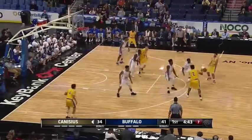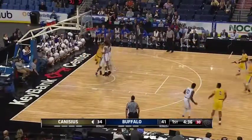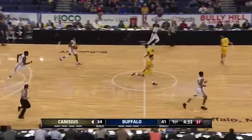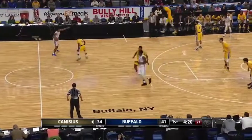Good defense by Perkins there on Crumpton. Very much so, and a great rebound by Raheem Johnson. The stretch rebound, grabbed it over a few people. C.J. Massenburg, he'll throw the alley-oop up, cannot connect with number 30. And put it back in.